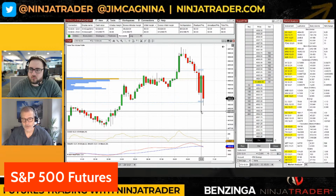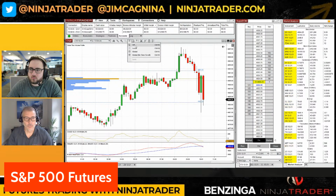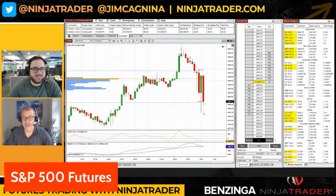Now the other thing is this wick right here. This is really a nice looking wick. Look how long it is. Look how pretty it is. A lot of times, this does attract price a second time on a 10-minute chart. And so again, patience is the order right now.